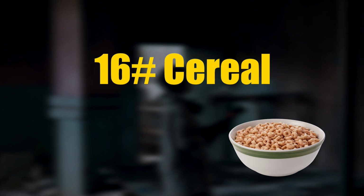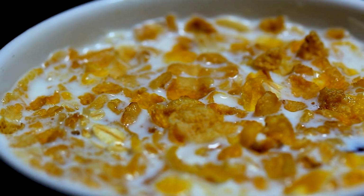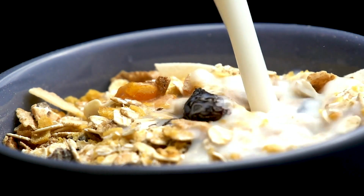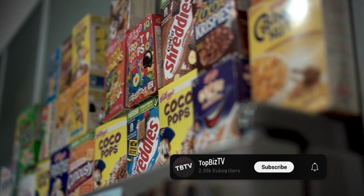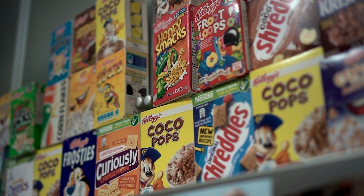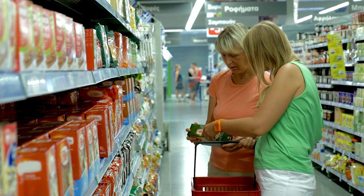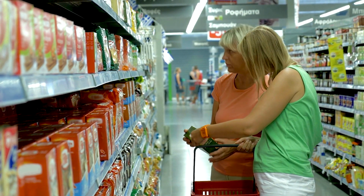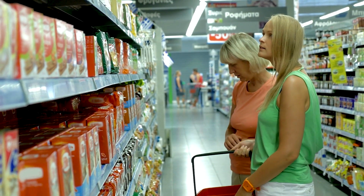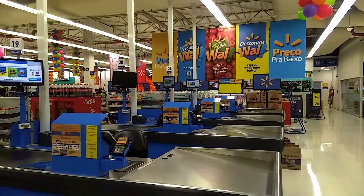Number 16. Cereal. Next up on our list is cereal, but not just any cereal. We're talking about multi-grain varieties. Why? Because they're packed with nutrients and are better for you overall. Plus, if they're individually packaged, you don't have to worry about them going stale the moment you open them. Here's a tip. Look for options with less sugar and more fiber. It's not just about keeping your energy up, it's about making smart choices that keep you fuller for longer. Trust me, in a situation where resources are scarce, you'll thank yourself for choosing wisely.